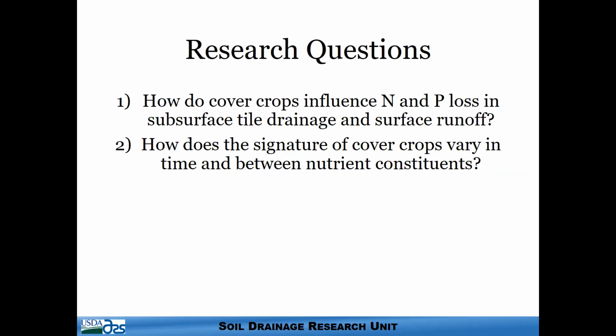So with that in mind, our goal for the research project that I'm going to talk about here was to examine the effect of cover crops across the edge of field network, which Vinayak introduced here in North Central Ohio, and to answer two primary research questions. How do cover crops influence nitrogen and phosphorus loss in subsurface tile drainage and surface runoff? Although Vinayak showed us that surface runoff is a very small component, we still want to know how cover crops are impacting that. And then how does the signature of cover crops vary in time? So do we see a seasonal signature of cover crops? And then also between nutrient constituents, so between nitrogen and phosphorus.